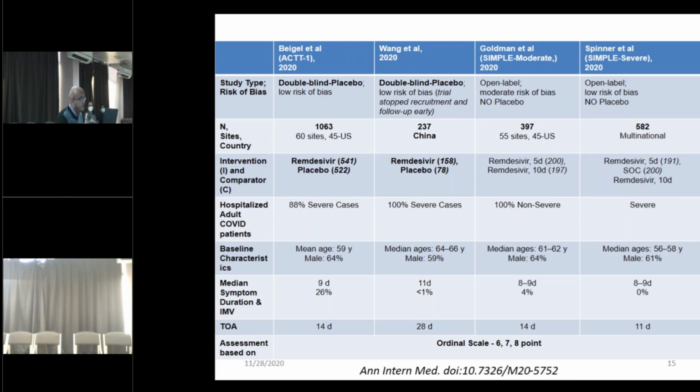It compared remdesivir in 541 patients against placebo in 522, included 88% severe cases with a mean age of about 59 years, predominantly white males. The median symptom duration at the start of the study was 9 days, and 26% of the patients at the start were on mechanical ventilation. And the assessment was based on an ordinal scale.